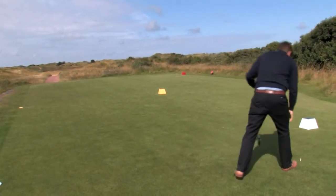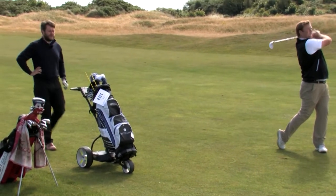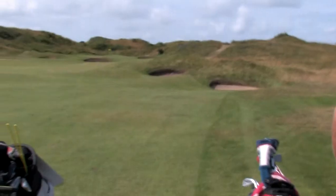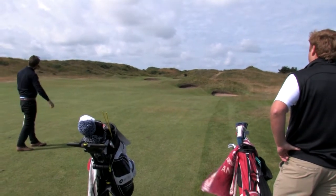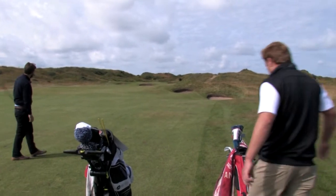Oh. Oh no. Terrible shot that. It's alright though, isn't it? What do you hit? Try to hit like an 8. Yeah. Oh my god. Big bounce right, please. I think there's another bunker over there, possibly.